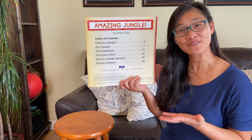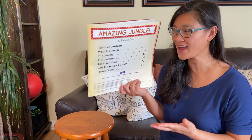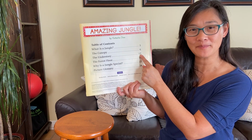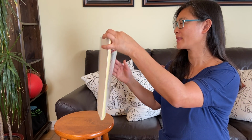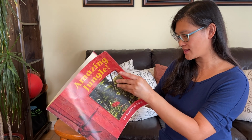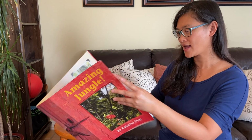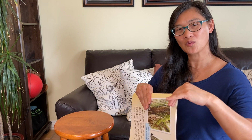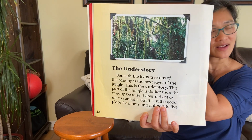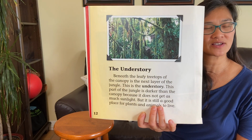We learned so many fun things about the canopy yesterday. Let's see what we can learn about the understory today. It's on page 12. Okay. So, like yesterday, let's go on a picture walk first. Okay, what do you notice? What do you wonder? What does the picture remind you of? So, take a good look at this picture.